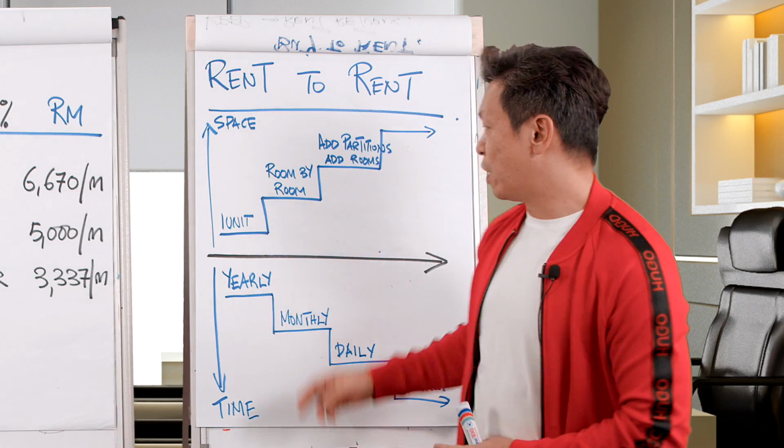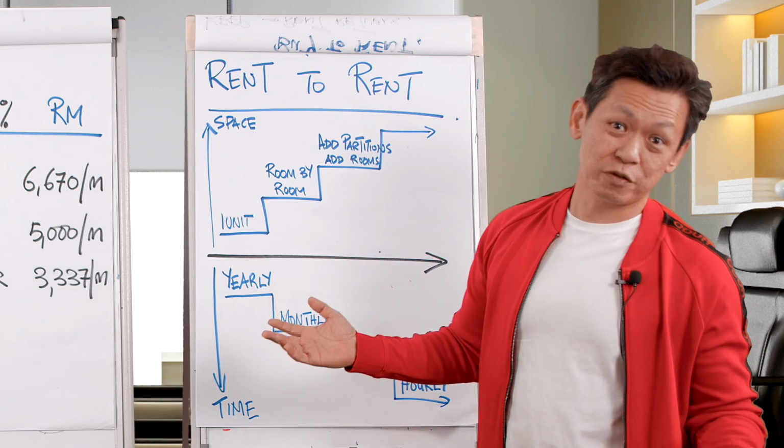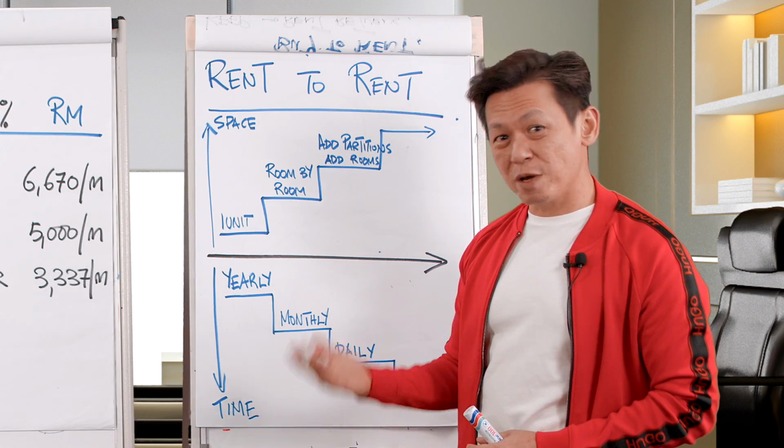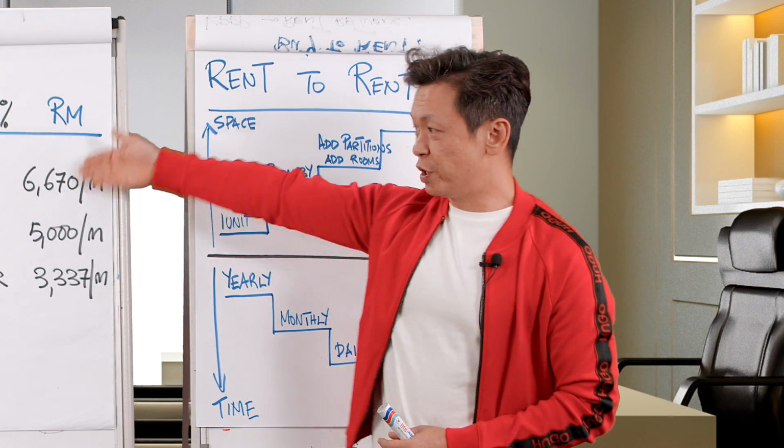The second thing you could do right now is this. You could add the rooms, right? Ask the permission, of course, from your landlords. But over here, you could add up a couple more rooms. Add two more rooms, add three more rooms, and you rent them out, and eventually you would increase the price.